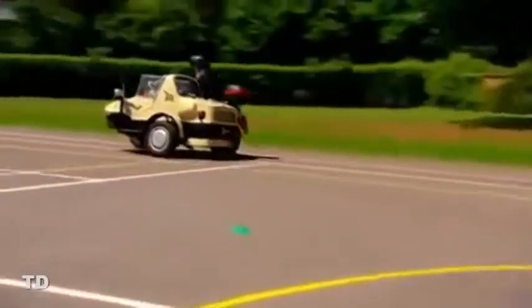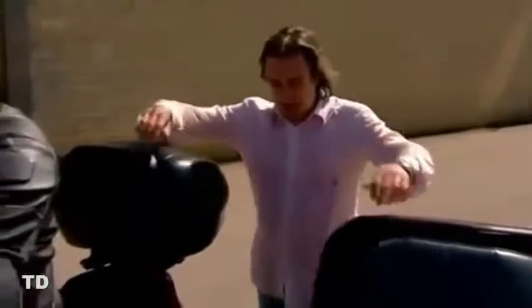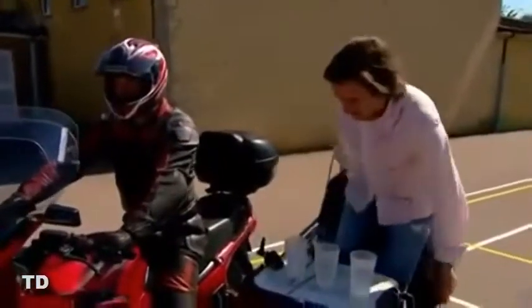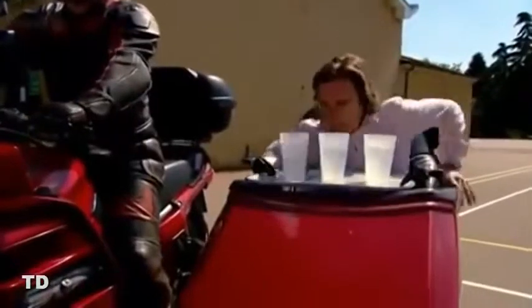But what about my prototype mobile bar? To see if leaning is the key to success, I fired Dave and drafted in Frank. So, I am going to try this again. I am determined to crack my motorcycle mobile refreshment system solution. And I'm going to use this, which is a rather different motorcycle and sidecar outfit, because this one tilts. I'm ready, sir.